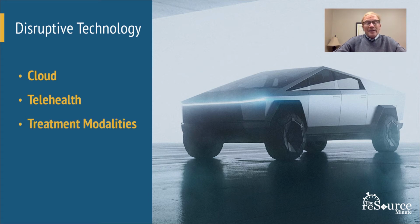Treatment modalities. We were a bracket-centric world. We now have 1 out of 4 cases being done with aligners and the rest done with brackets, but there's some more treatment modalities that we see. And perhaps you want to look at Embrace. Perhaps you want to look at Insignia.